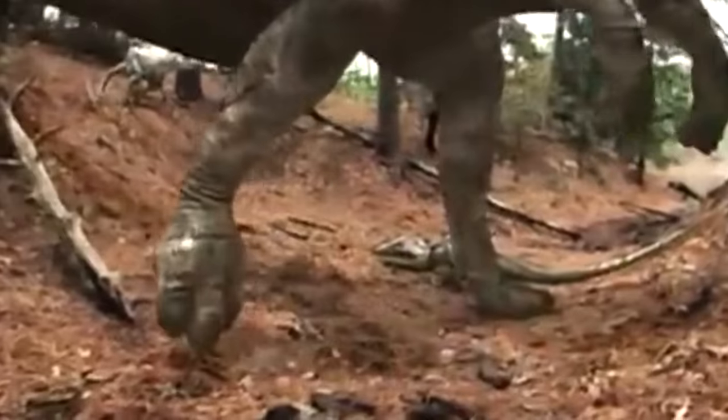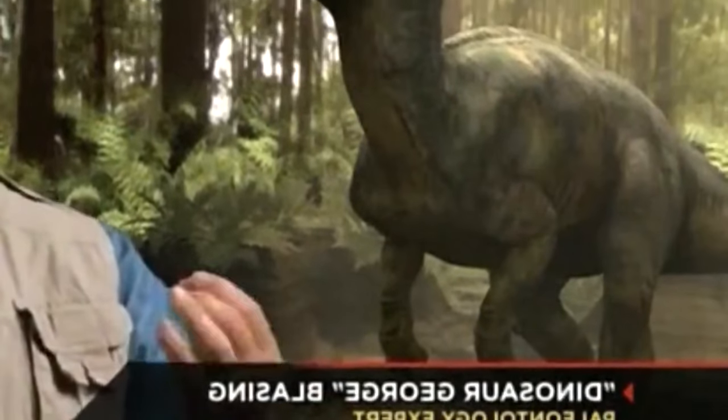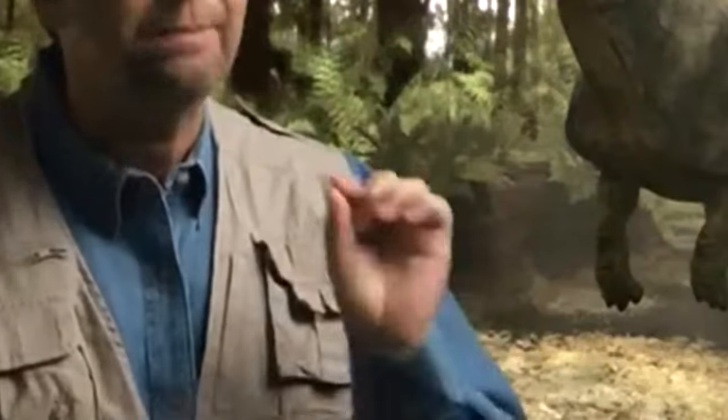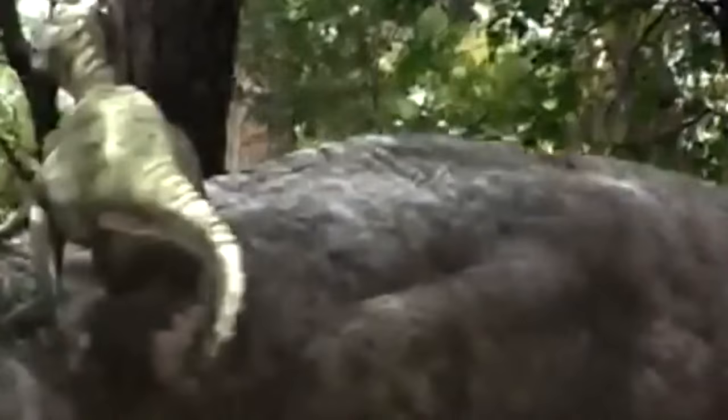There's just no way he can continue to fight these smaller but faster adversaries. If he can make it out of the forest and into the open, he'll have the advantage. There, he'll have the room to swing that massive tail. One hit, and that tail on the likely built raptors will turn them to mush.